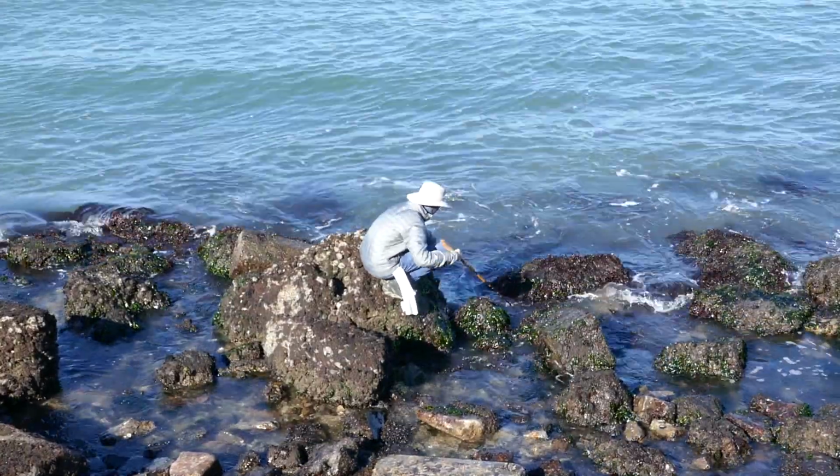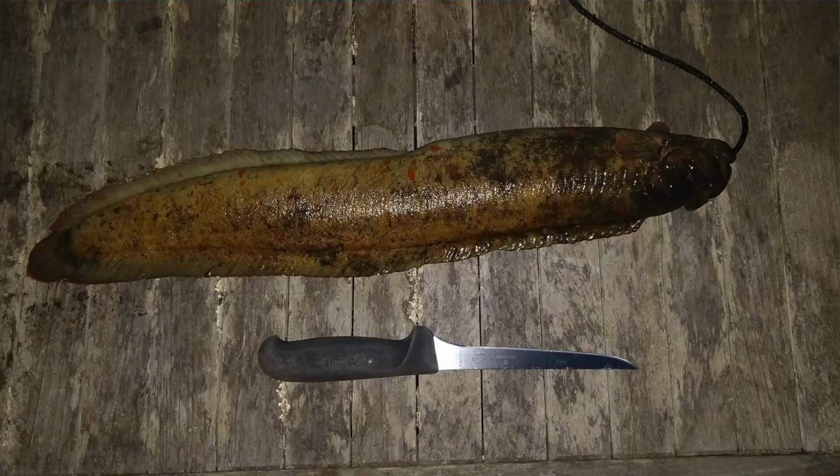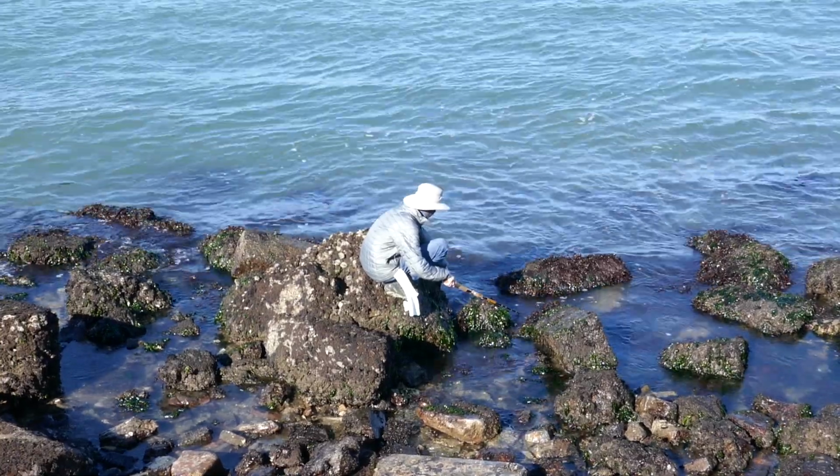And I released everything I caught because eels are delicious, don't get me wrong. A few weeks ago I caught a huge 19-inch one, and I'm glad I kept it because I've always wanted to taste one of these. It was pretty good, a little bit tough and a bit of an off-putting flavor.